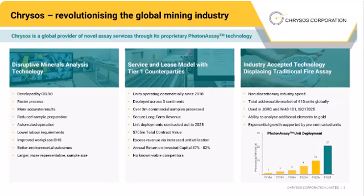Photon-assay is a gold analysis technology which uses high-powered X-rays to measure gold in a sample. Analysis is a non-discretionary spend for miners, and we're displacing an existing analysis technology called fire assay. We're seeing rapid adoption of our technology all over the world because it's far superior to that incumbent technology, fire assay.